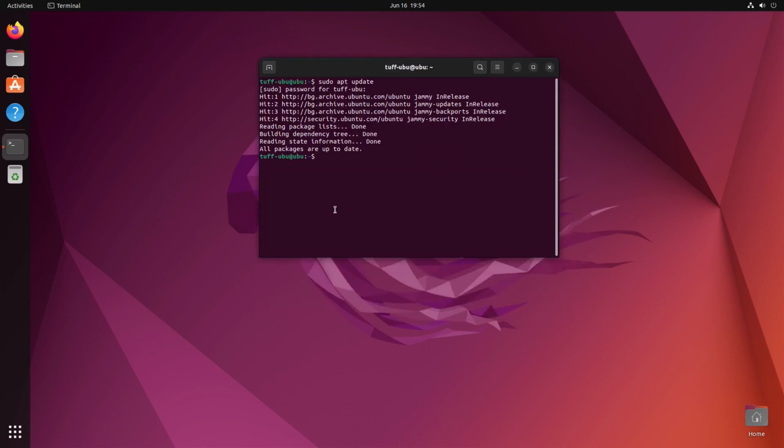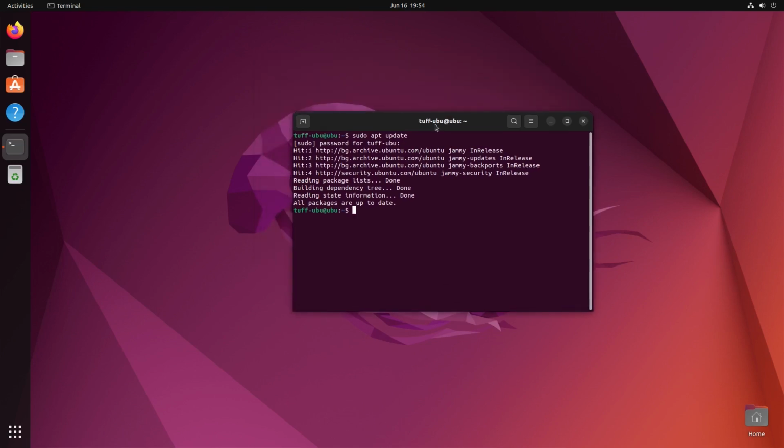Okay, the next thing, before again it's not supported or recommended by the developer teams of Ubuntu, you need to add an external repository through PPA. And don't worry, I'm gonna leave all the commands I'm using in this video in the comments section down below. So let's start again.